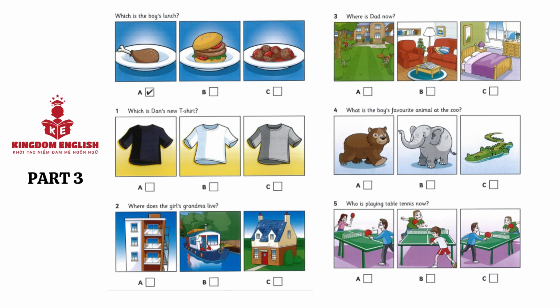What would you like for lunch today? Do you want some meatballs? No, thanks. I'd like a burger. Sorry, you can't have that today. Would you like some chicken? Yes, okay. Thanks, Mom. Can you see the tick? Now you listen and tick the box.